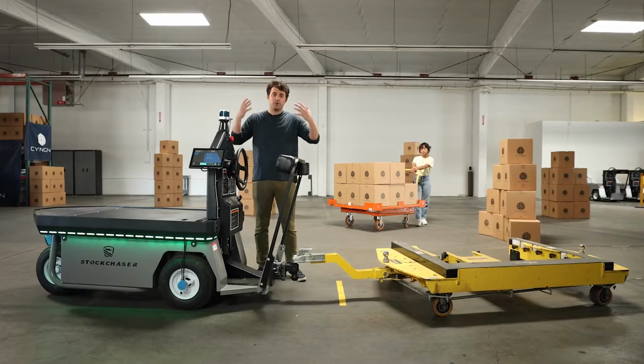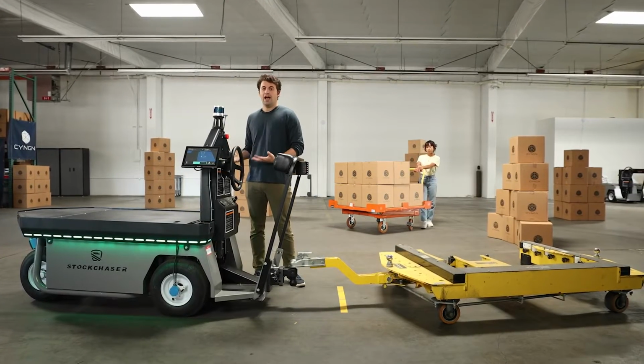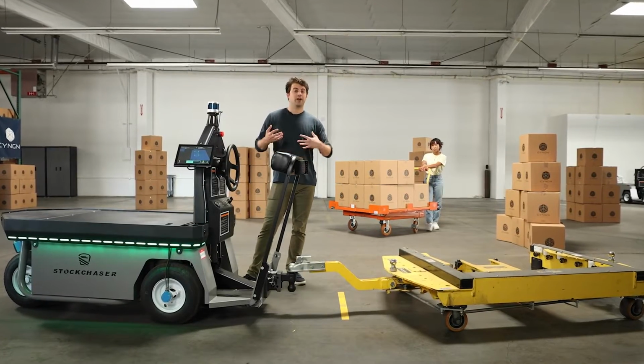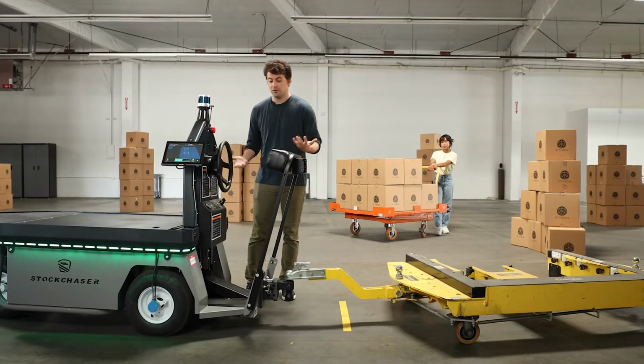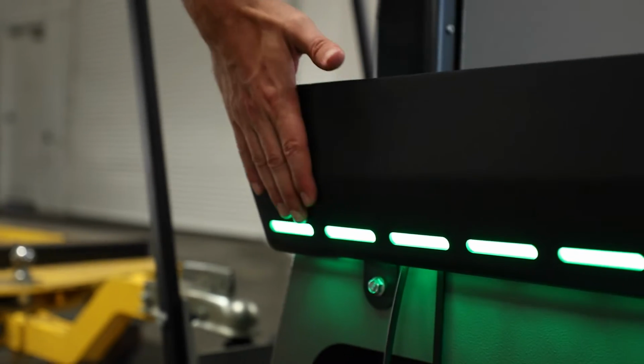So we have our 3-tier perception stack, which allows us to operate safely and for the vehicle to understand what's going on in the world outside there. But we also have features that are specifically designed to translate that operation of the vehicle to the people that are working with it so that they can work with it safely. And one of the key features in that package is this LED lighting system that you can see on the vehicle. So you can see that the lights are green right now.